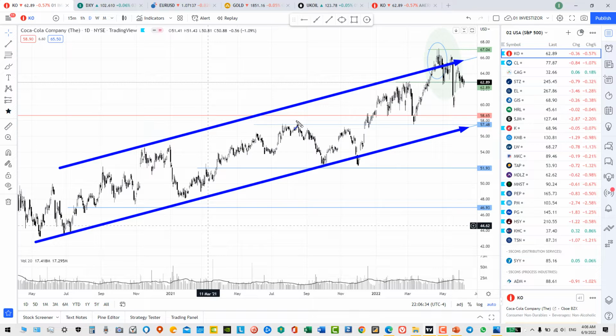the channel line, and in general testing the channel line means a possible corrective wave, as we see in this case. For example, a corrective wave was created targeting the trend line. Here was another corrective wave, but it did not reach the trend line, and we are now testing the channel line once more. So whenever you test the channel line, there is a possible scenario of correction.